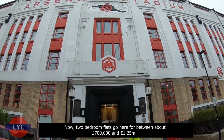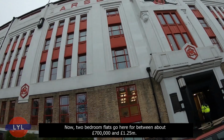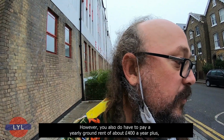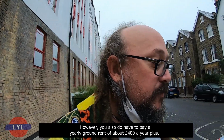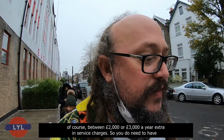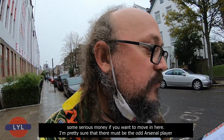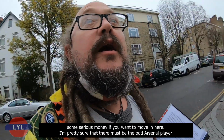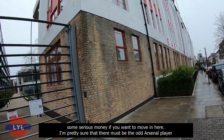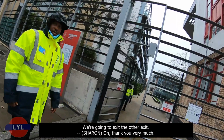Now 2-bedroom flats go here for between about £700,000 and £1.25 million. However, you also do have to pay a yearly ground rent of about £400 a year, plus of course between £2,000 or £3,000 a year extra in service charges. So you do need to have some serious money if you want to move in here. I'm pretty sure that there must be the odd Arsenal player probably living here as well. I wouldn't be surprised. But we're going to exit the other exit.